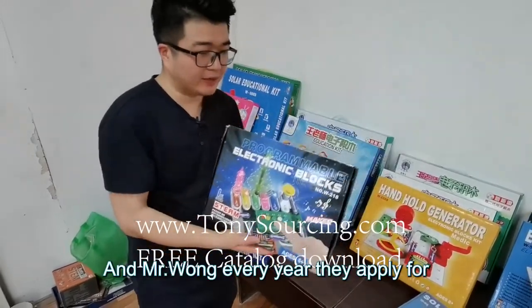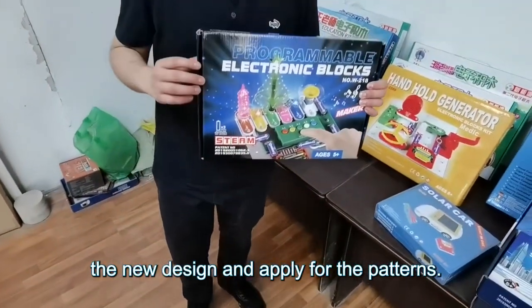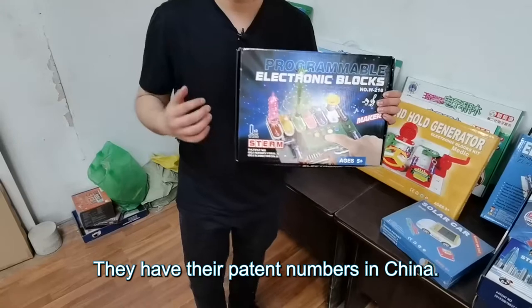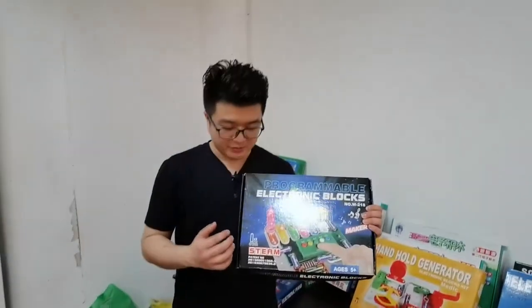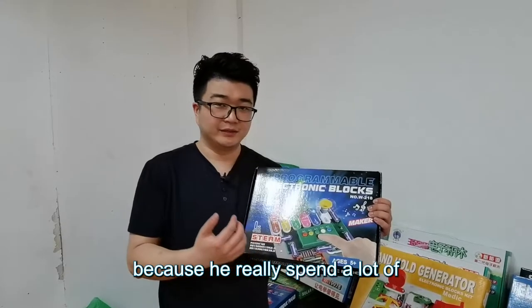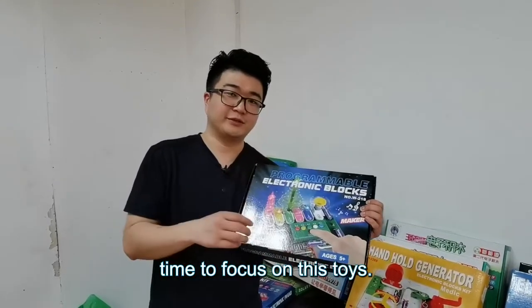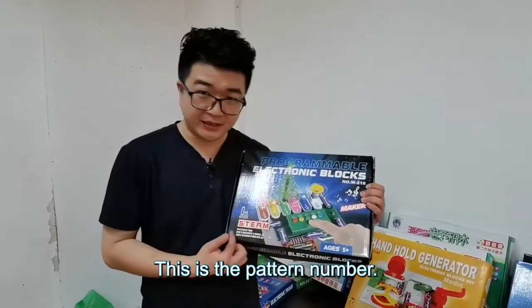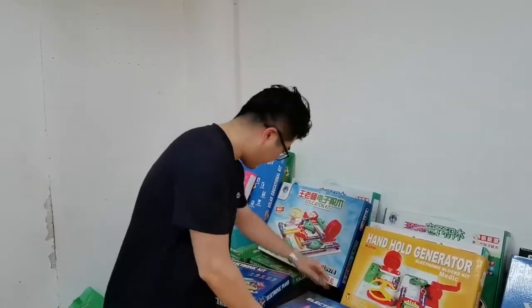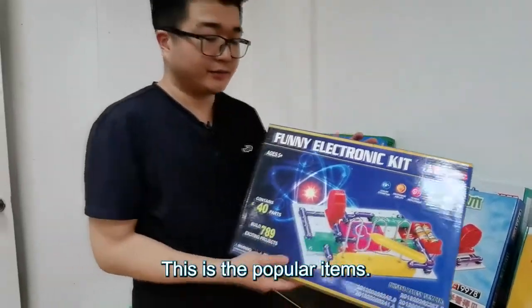Every year Mr. Wang applies for new designs and patents. They have their patent numbers in China. This is also called the copyright, because he spent a lot of time focusing on these toys. This is the patent number. And then another one is this. This is the popular item.